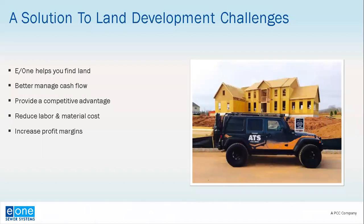So the concept of helping land development professionals find land, again, comes up pretty frequently in our conversations out in the marketplace. What we mean by that is E1 ATS by nature, because it's a small diameter pipe network that's not large and kind of clunky like gravity can be, as I mentioned in my opening statement, it's going to open up a lot of opportunities for the potential project that you may be aware of, or maybe it's a piece of land that you passed on 5 or 6 years ago. You might want to take another look at it because the customer may have commissioned an engineer or conducted their own engineering study and realized that the cost of sewering that parcel would have been prohibitive or made it so that the project would not have been profitable.